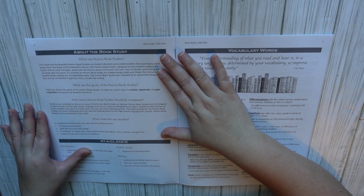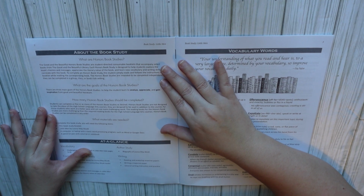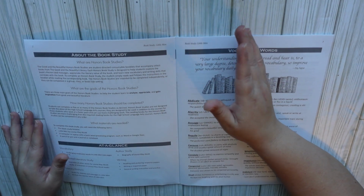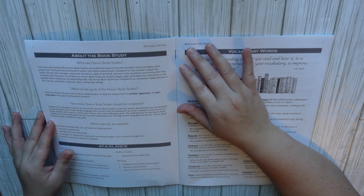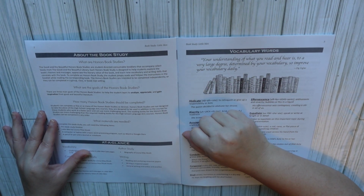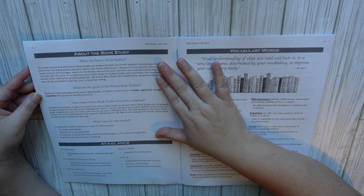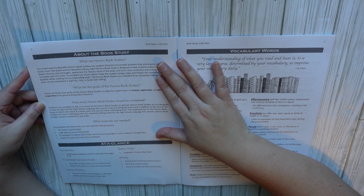Now this section is just going over the book study, how they should be used. Again, that's very loose because when you homeschool, you can make changes and use things as you want to, but it does give you an idea of how they intended for these to be used.